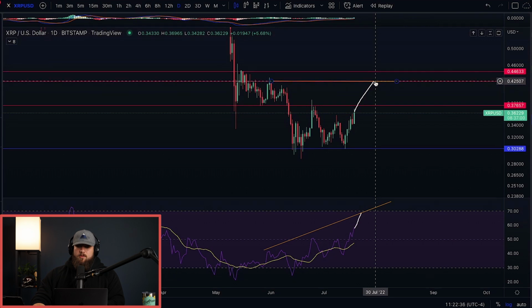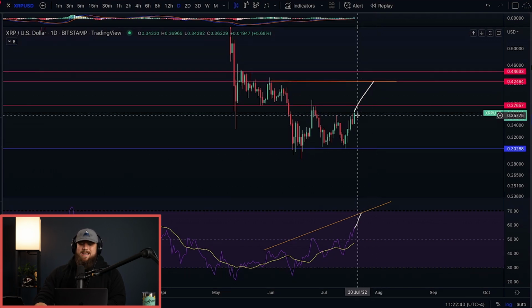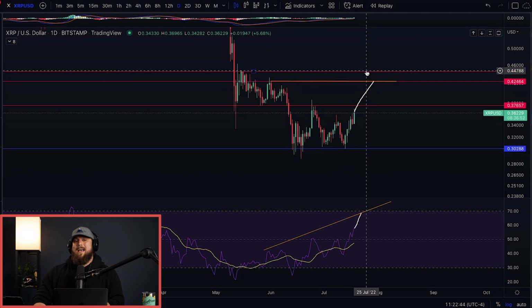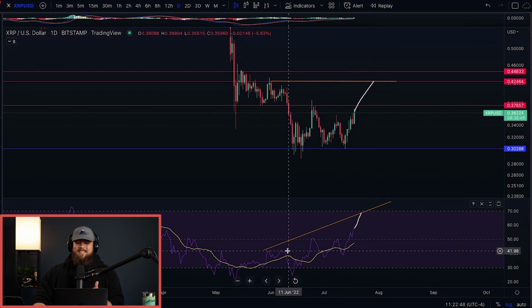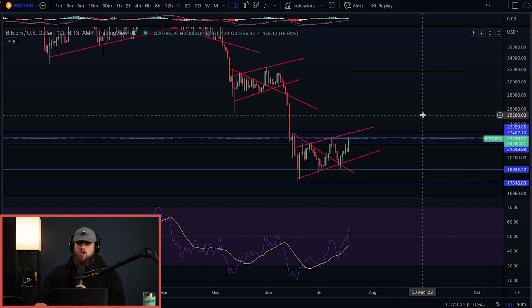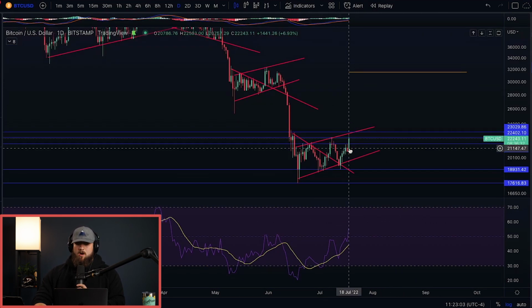If we cannot break through these levels, not only the 42, but also 44 as well, we are not going to be able to do enough to cancel out the bearish RSI divergence, where we have the tops of the price moving downwards or sideways and the RSI tops moving to the upside. And if we were to go over to Bitcoin, you're going to see this corresponds kind of neatly with Bitcoin as well. The same thing.